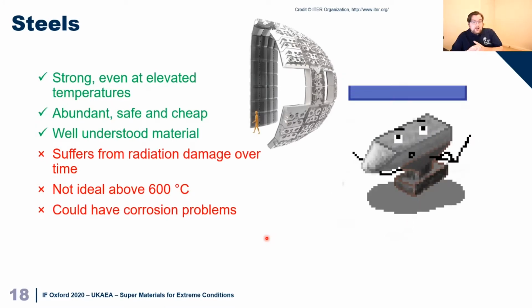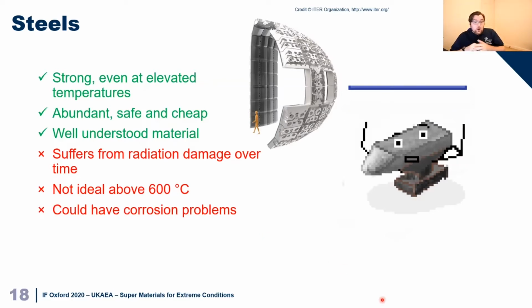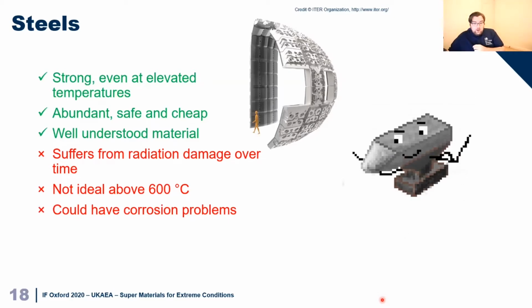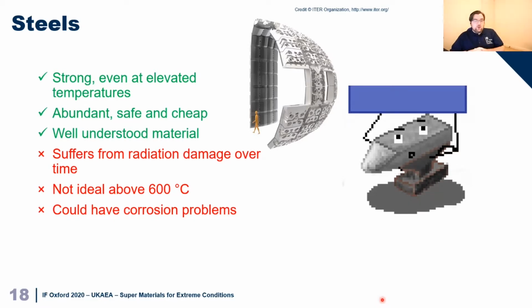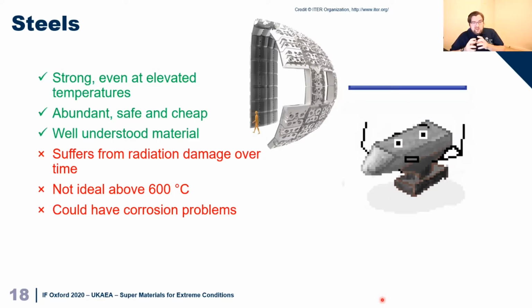Steel is an ideal candidate for a blanket structure. This has a huge mass, sometimes thousands of tons, so it has to be made from an abundant material. Iron is a low activation element, making a great choice for reduced waste. It has a limitation operating above about 600 degrees Celsius. And while some steels are more resistant to neutron damage than others, this is an area we could improve.